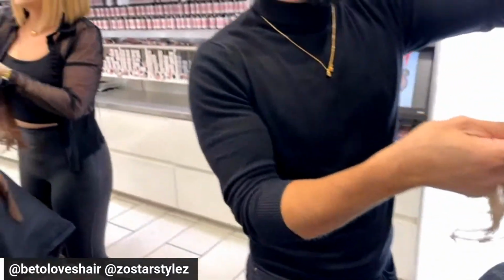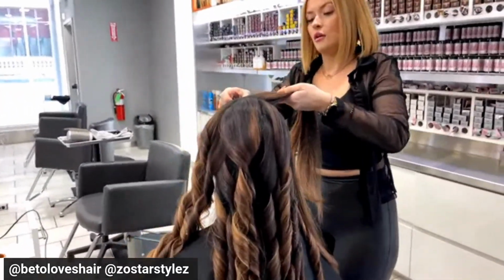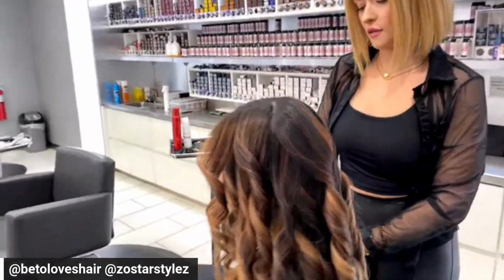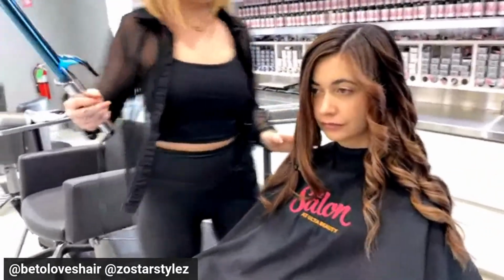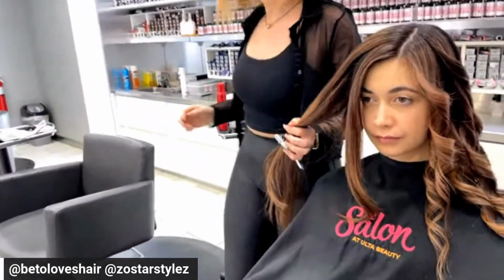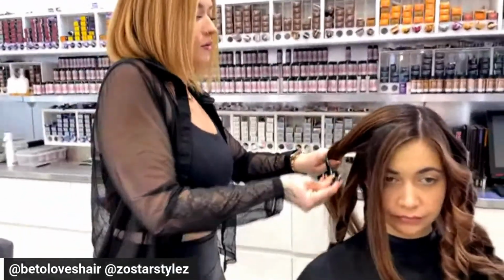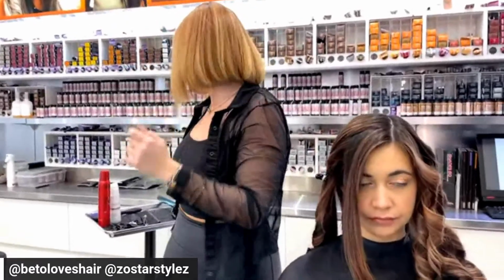So I am just getting towards the front, and I can show you guys my favorite technique to make sure that you have that beautiful volume in front of the face. As you can see, I've already done it on this side. You want to be mindful. This is best for guests that have any kind of fringe, those curtain bangs that are super trendy right now. You don't want them to hug the shape of the head, because then it's going to go out and project the head shape.